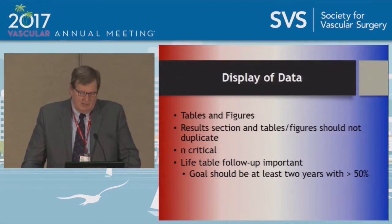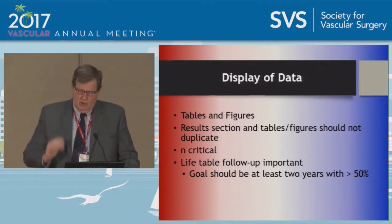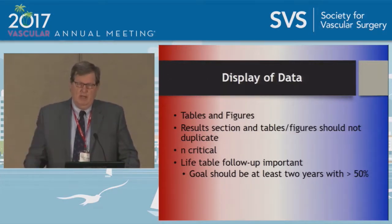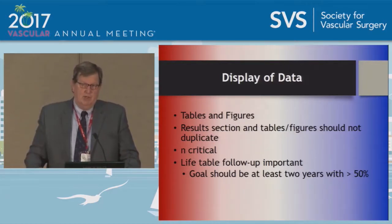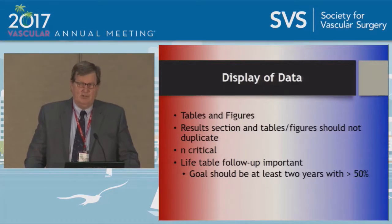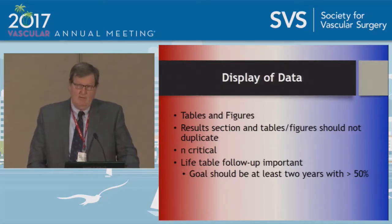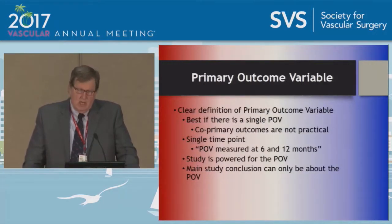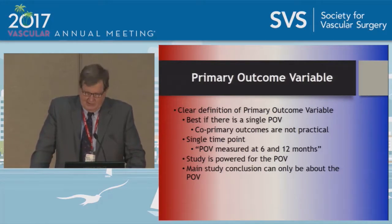How you display the data, we see a lot of life tables in vascular disease management. And remember, one of the things we're looking for is the number of years of follow-up and then the number of patients in the last 2 or 3 columns. So if you start with 1,000 patients and your N at the end of the life table 3 years later is 4 patients, obviously that's not going to be as relevant as if you have a 50% follow-up and it's for 2 years.